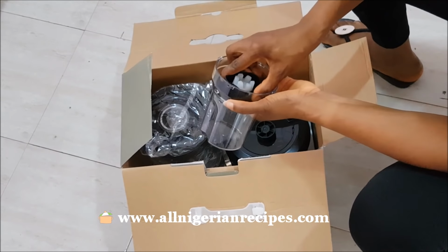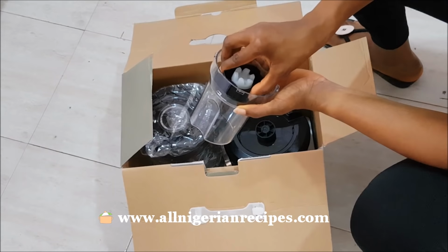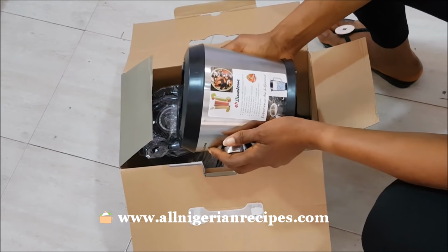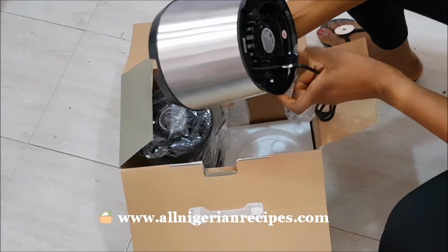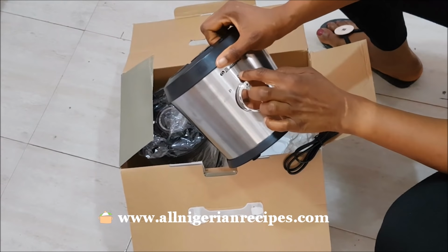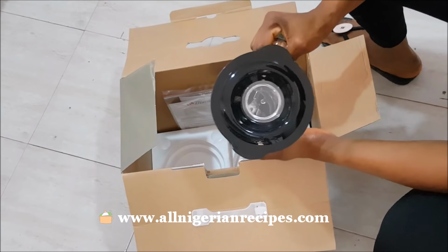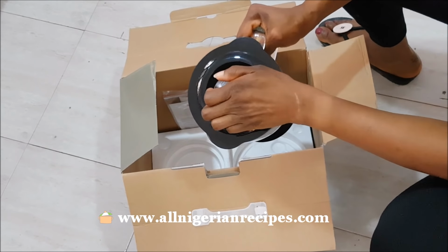The dry mill. You put whatever you want to grind in here, then close. The motor. Here's what is written on there, and more specifications underneath. The off position and speeds 1 and 2. Then the turbo or pulse button for when you want to peel beans. Check out my video on how to use a blender to peel beans. The link will pop up on the screen right now. The glass jug is 1.5 liters and thumbs up for the peephole. This feeding hole is very useful, as you will see later.